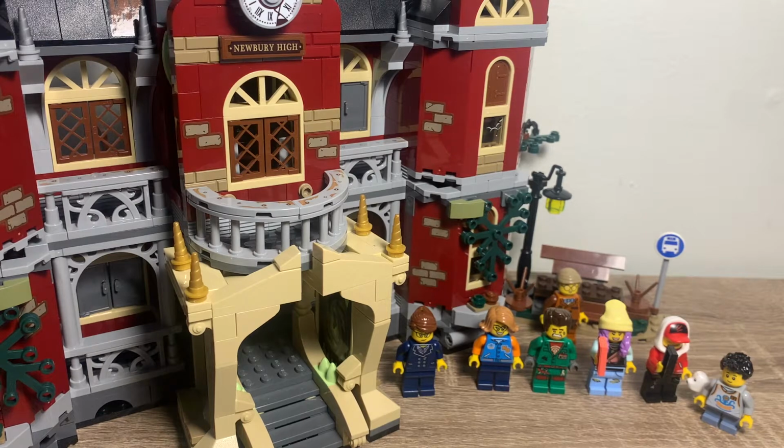And I do want to say I apologize for the weird camera angles. I just don't have that much space in my recording area to actually record the full set, but I'll do my best, so just bear with me. But yeah, without further ado, let's take a look at those 7 minifigures.